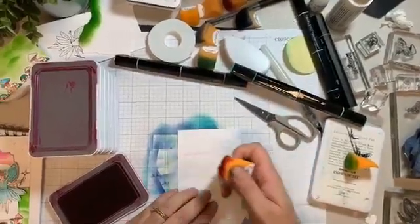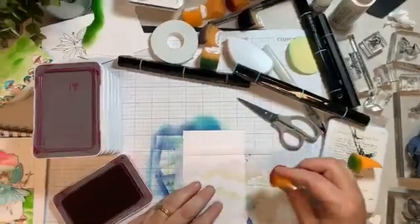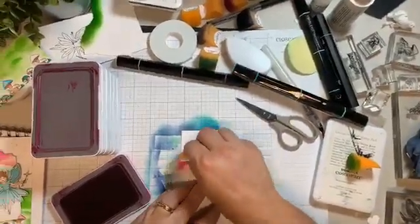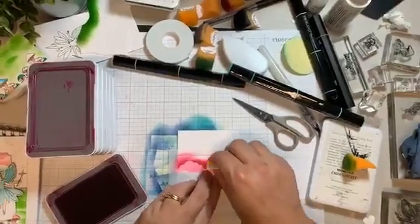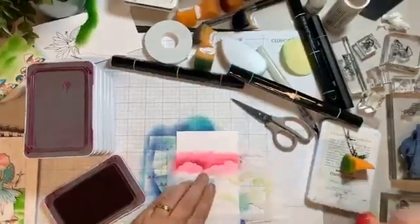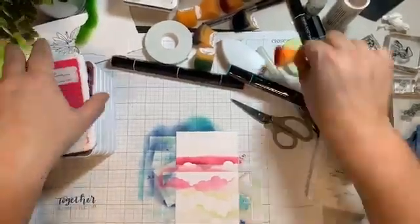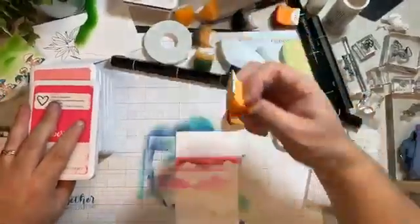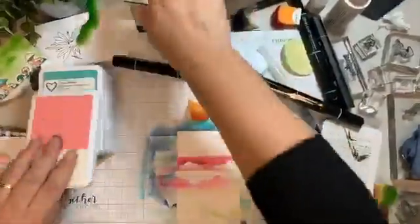So I'm going to use this top one for the first one because I want a bit more solid. So I'm just going to do all the way across, because this one is probably the only one you're going to do like this. The next one is pixie. I love sponging, it's super quick. That's pansy, that's pixie. Get rid of that one.